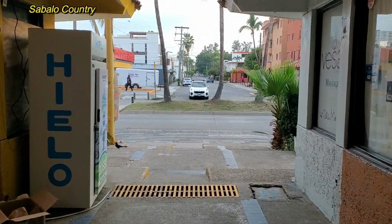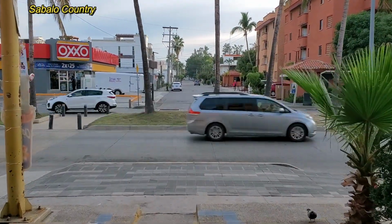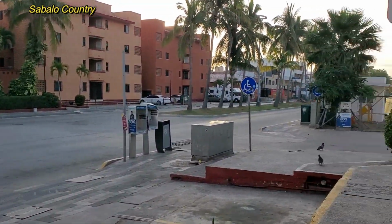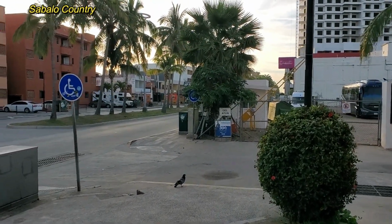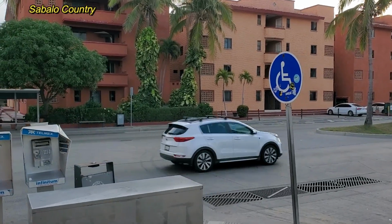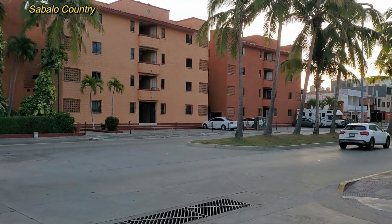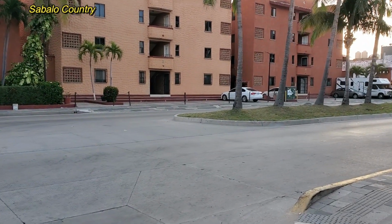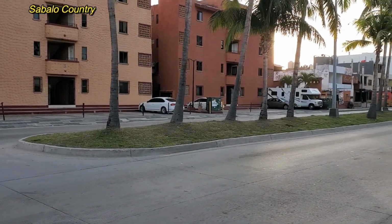Anyway, we'll just head to the right here, and we'll start walking towards the Golden Zone. And then we'll go into the entrance that I consider the beginning of Sabalo as you're coming from Centro or from the Golden Zone.